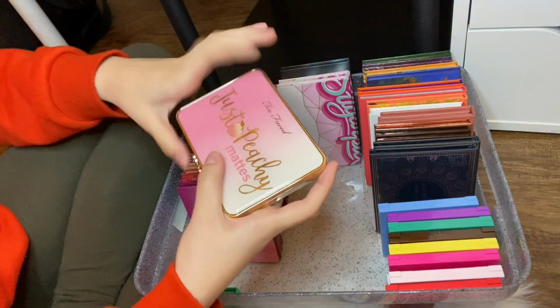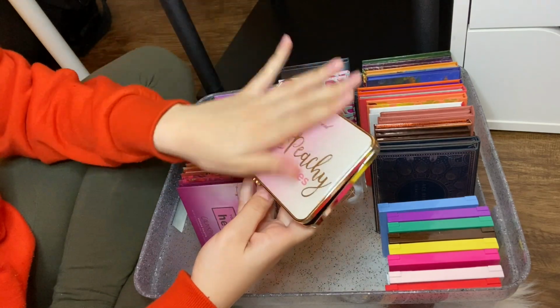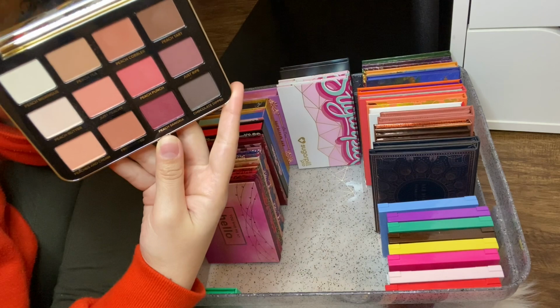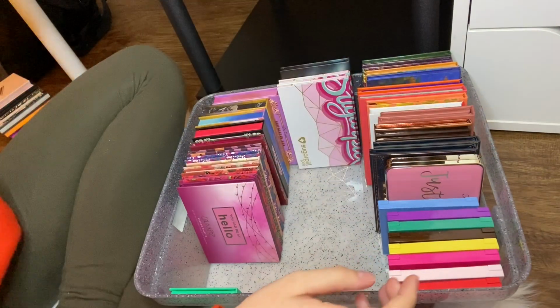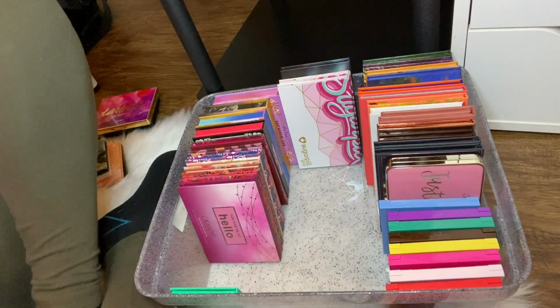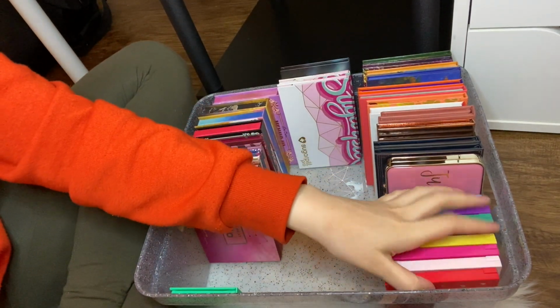So yeah, this one was the first palette my boyfriend ever bought me. This is from Too Faced, the Just Peachy Mattes. I really do love this one though. I take this with me everywhere when we travel. I really like this one, so I'm keeping it for sure. I feel like there's a lot of things I haven't decluttered, and I don't even know. I want to fit everything in here perfectly, like I did in the other one where everything fit perfectly as well.